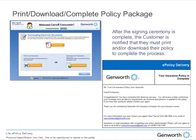Once the process is completed, the final step for the consumer is to print or download a copy of the successfully delivered life insurance policy. One of these 2 options must be selected to fully complete the process. Once the consumer completes this step, all parties are notified via email of the successful delivery.